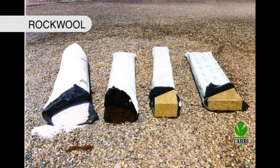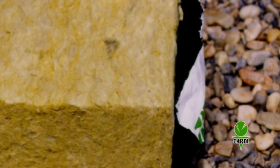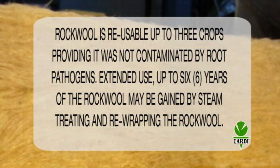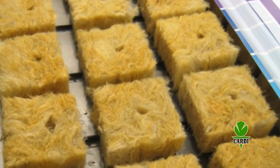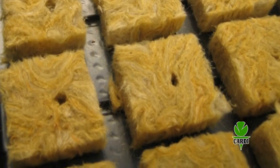Rock wool is an inert, porous, sterile product made from rocks heated to high temperatures and formed into fibers. The fibers are then made into slabs. Rock wool is slightly alkaline, has a very low CEC, and holds water relatively well. The bags are reusable up to 3 crops, providing they were not contaminated by root pathogens. Extended use up to 6 years of the rock wool may be gained by steam treating and rewrapping the rock wool. Rock wool is very expensive, and even disposal of used rock wool incurs further costs.